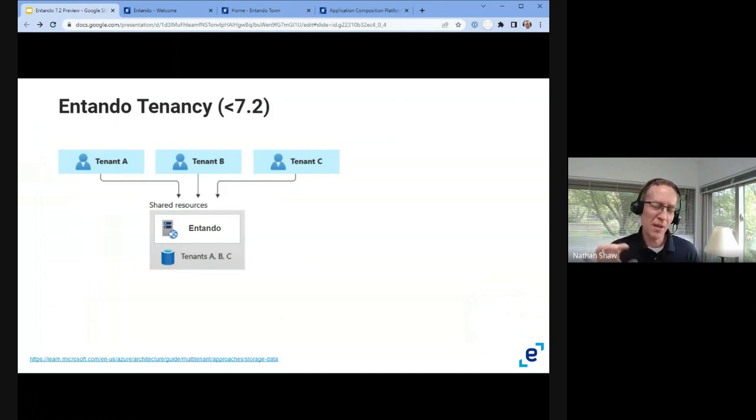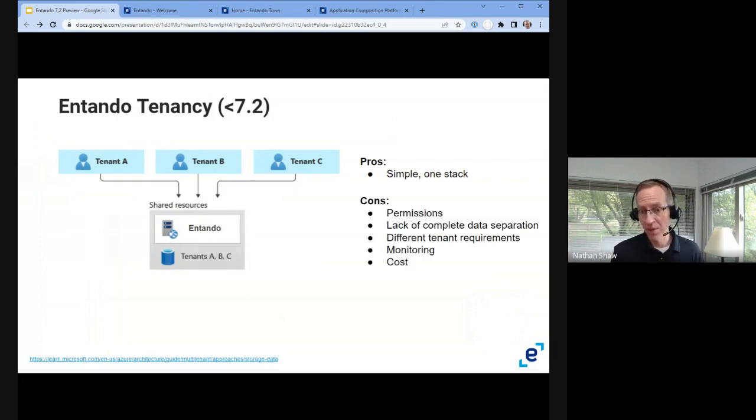You had two options. Try to make it work within Entando, and we have some permission options, so you can do some things in the app builder and the app engine. You can do some things, but it doesn't have all the power you'd like, and it doesn't segregate the data. And usually in multi-tenancy, you're looking at separating the data, the users, all that from other users, from other tenants in the implementation. So the one positive is this is one stack, right? The negatives are permissioning can be a little challenging. You don't have data separation for your users or your content.